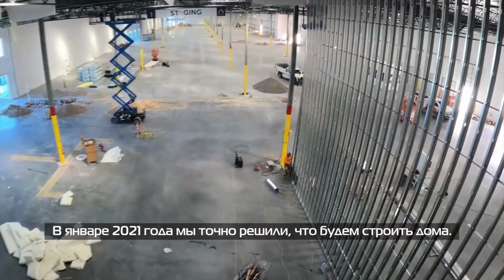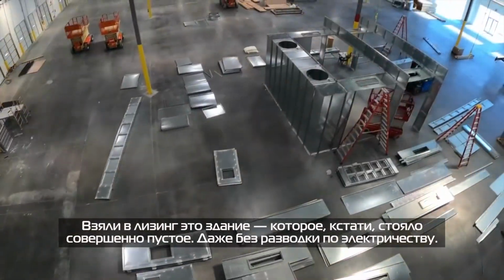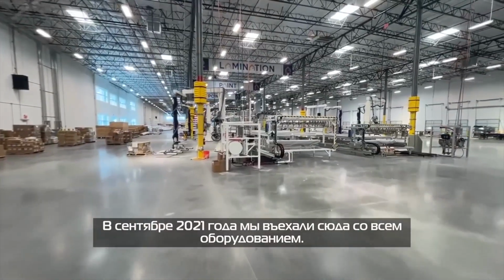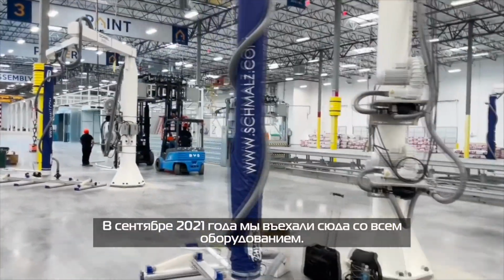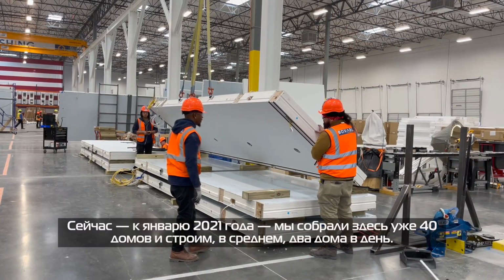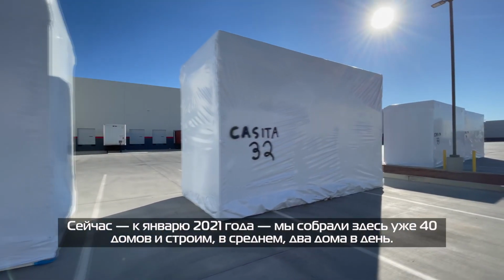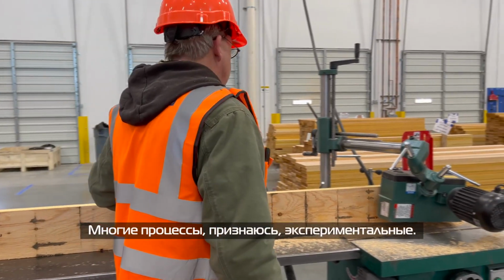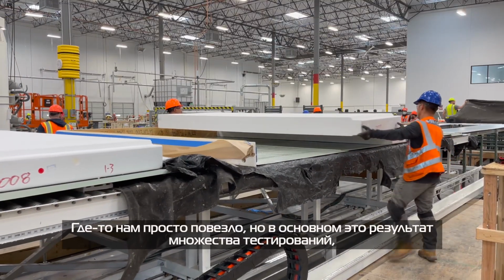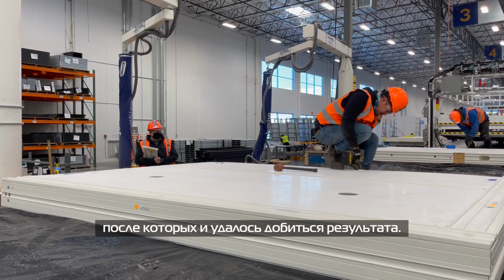Last year in January, we said we're ready to do this, so we signed a lease on this building. It was just a brand new building, an empty shell, no electric, no heating, nothing. In about September of last year, we moved in. By the middle of October, we built the first house. Now it's January, we have built about 40 houses, and we're at a rate of about 2 per day. We're using different building materials, different manufacturing methods. It's all experimental and new. So a lot of things went right. A little bit of luck, yes, but mostly just sheer persistence to make it happen.